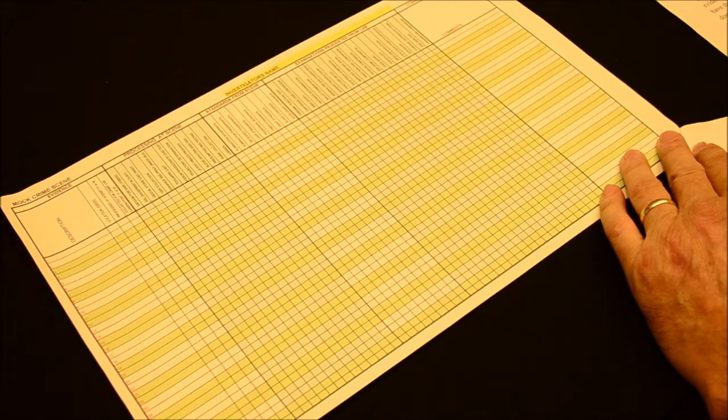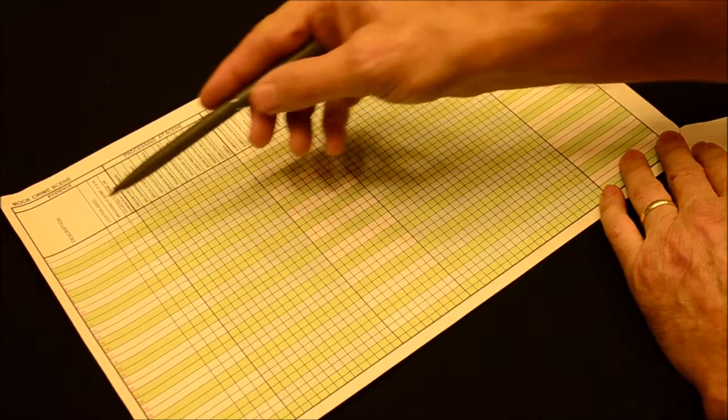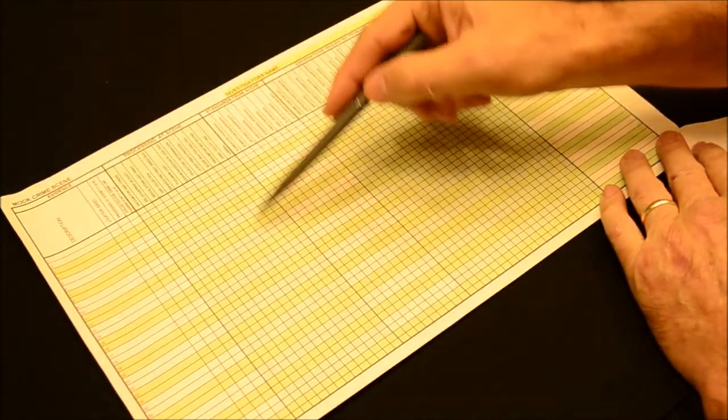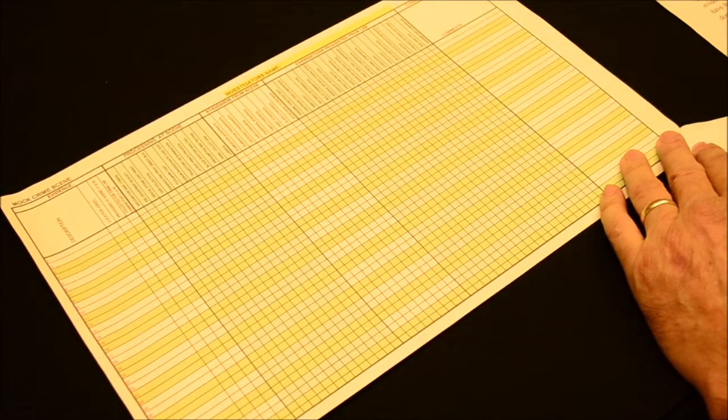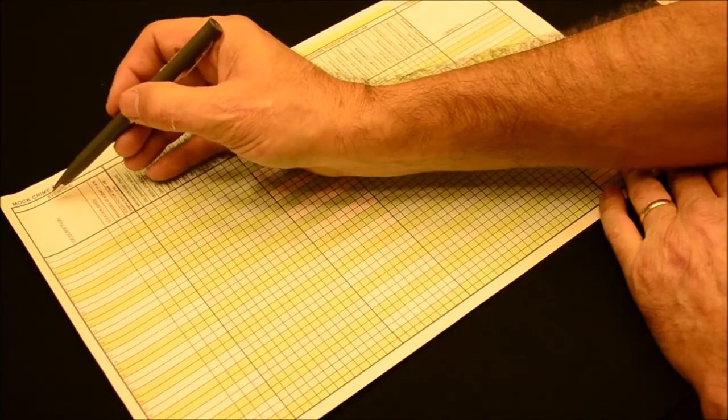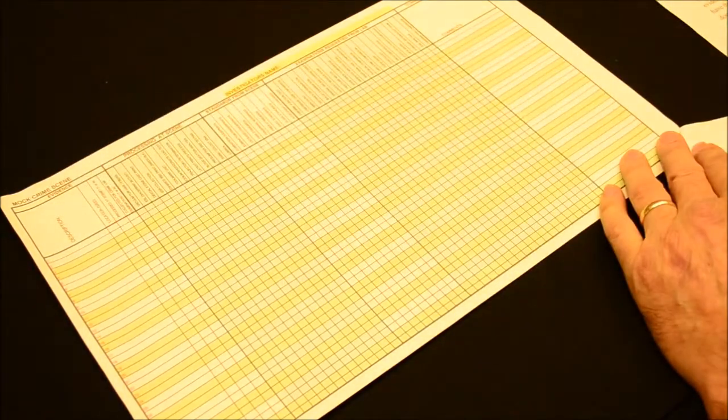Now, when you fill out this form, there are actually 4 areas to deal with. There's this area here, this area here, this area here, and this area here. Now, the first is marked evidence. Look at the top, it says marked evidence.